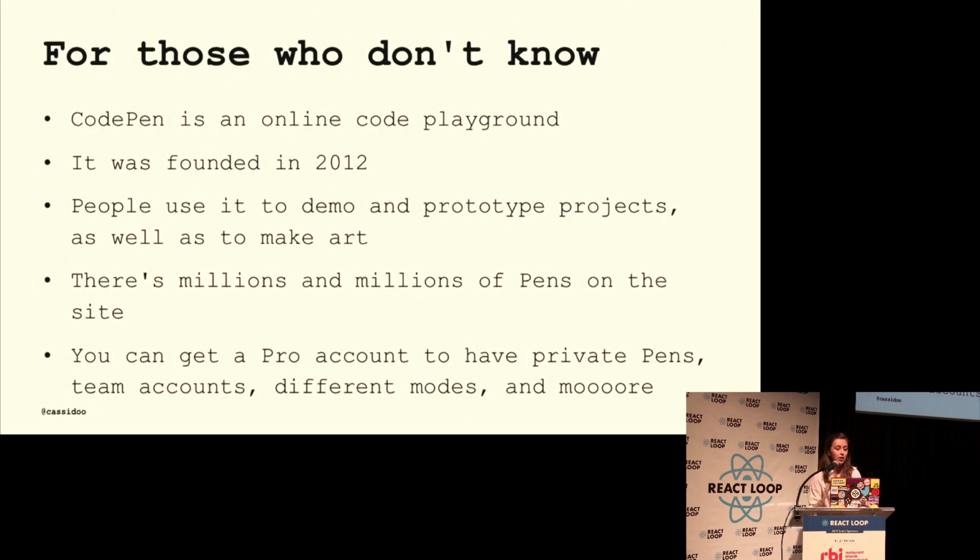It's a place where you can code and experiment and prototype cool things. It was founded in 2012. Our team is about 8 people. I shouldn't say about 8 people. It is 8 people. And we're a fully remote team. I'm based in Seattle, and we have people in Australia, in Texas, all over. It's great. And there's millions and millions of pens on the site.